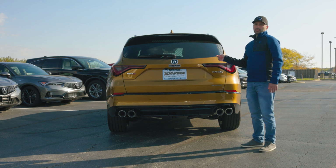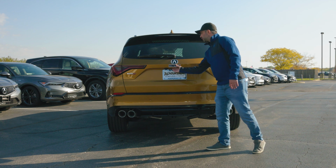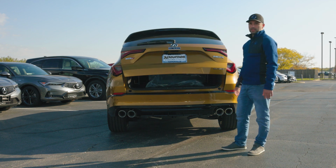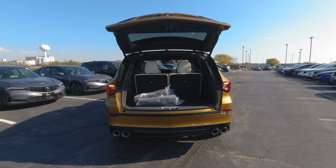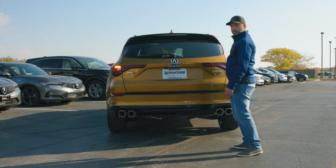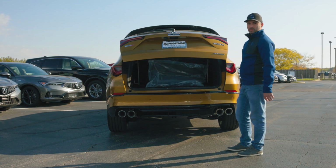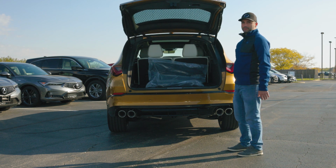To open up the lift gate, you can do it in two ways. One way is by simply pushing the button here on the lift gate and it will open up by itself, or you can open it hands-free just by waving your foot below the trunk, which will activate the sensor and open up the lift gate. It's not a new feature, but it's a cool feature to have.